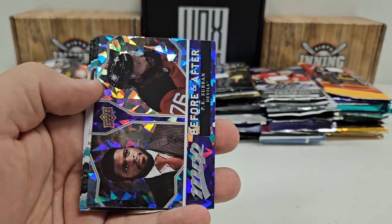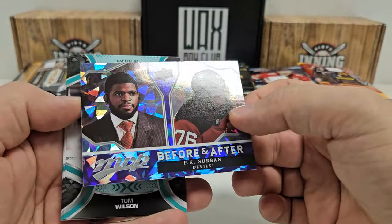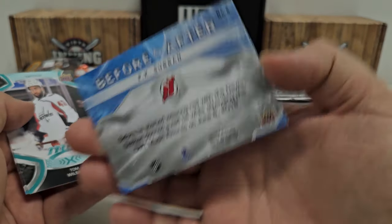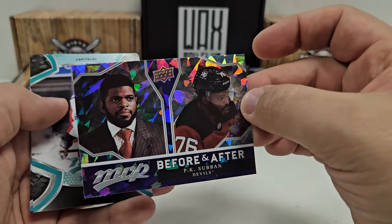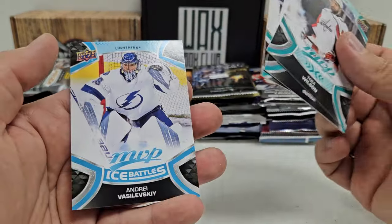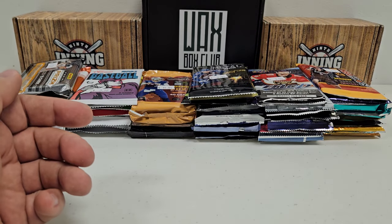Before and after, PK Subban. I don't remember pulling this one before. That's pretty cool looking. Sure, it's maybe just a common subset. Let's just double check. Yeah, I don't see any numbering or anything, but I don't recall pulling that before. It's pretty cool looking. That jersey there, Pia Suter, Ice Battles Vasilevsky.